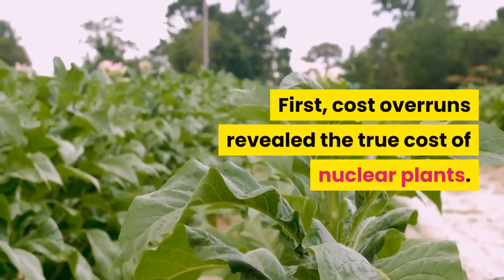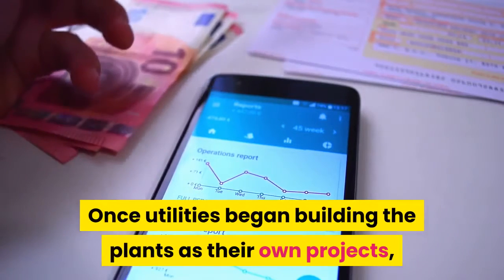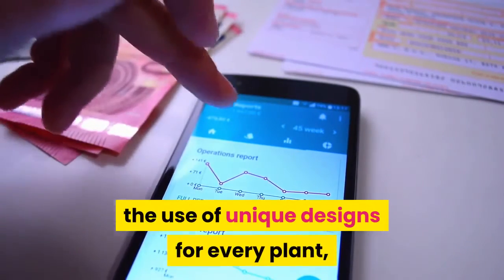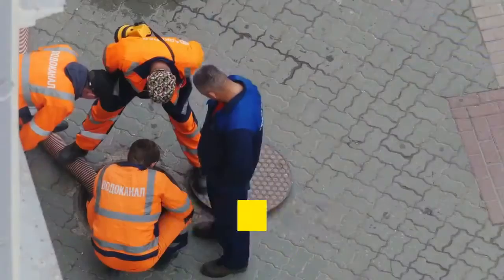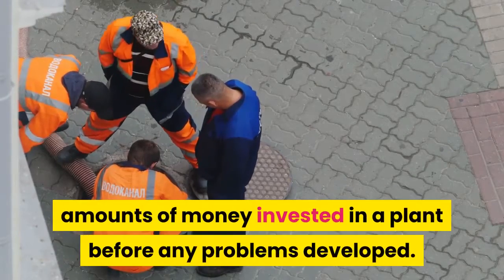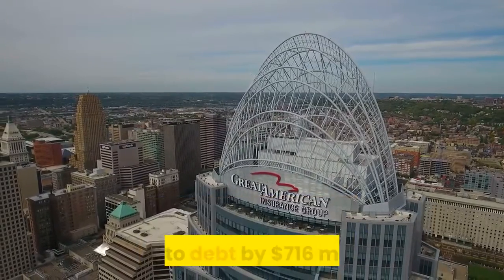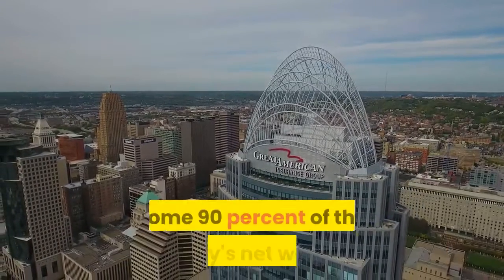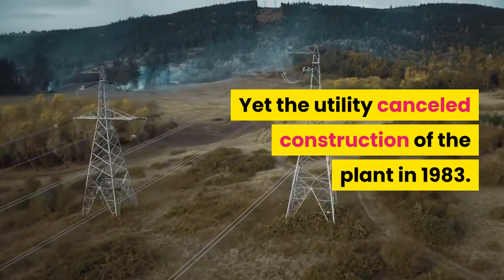First, cost overruns revealed the true cost of nuclear plants. Once utilities began building the plants as their own projects, their lack of experience with the technology, the use of unique designs for every plant, and a build-in-anticipation-of-design approach led to enormous cost overruns. Because construction took years to complete, utilities found themselves with huge amounts of money invested in a plant before any problems developed. Cincinnati Gas and Electric, for example, went into debt by $716 million to build its Zimmer nuclear power plant, some 90% of the utility's net worth. Yet the utility canceled construction of the plant in 1983.